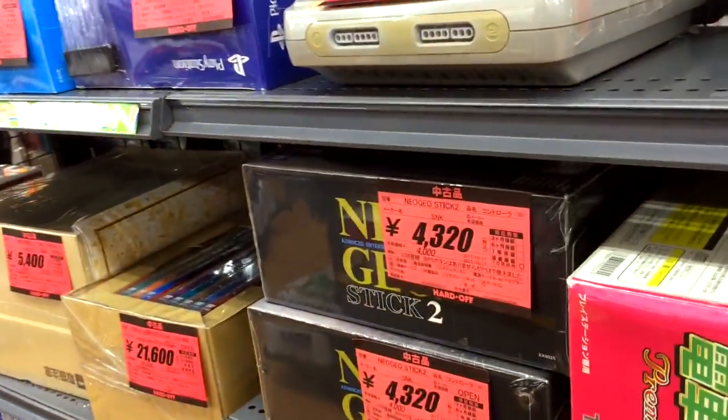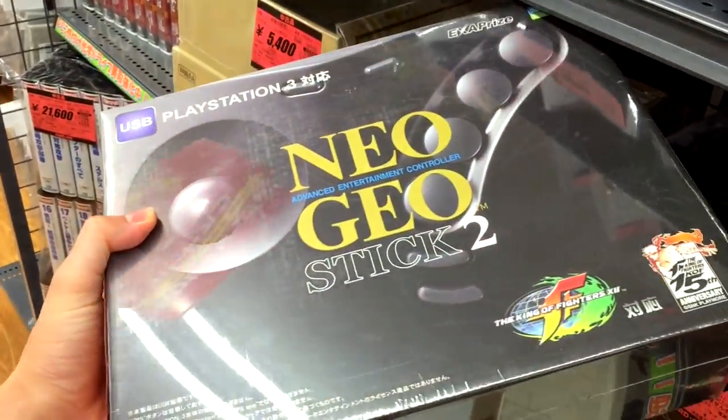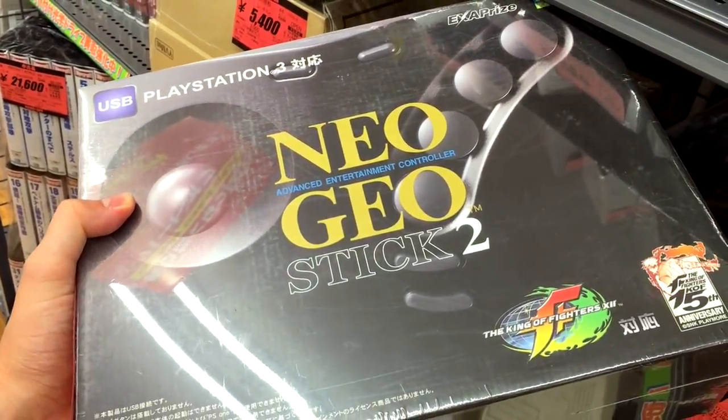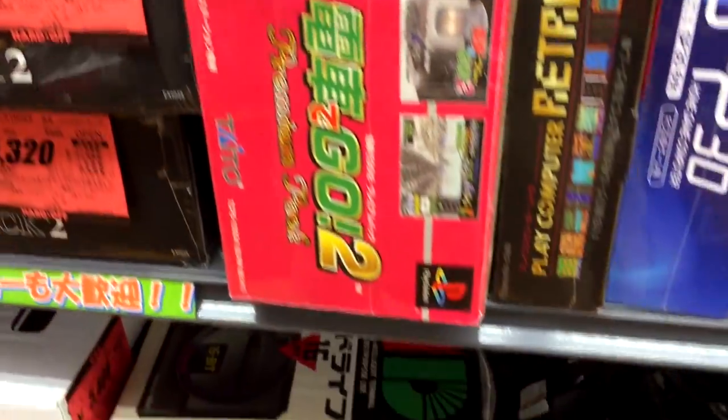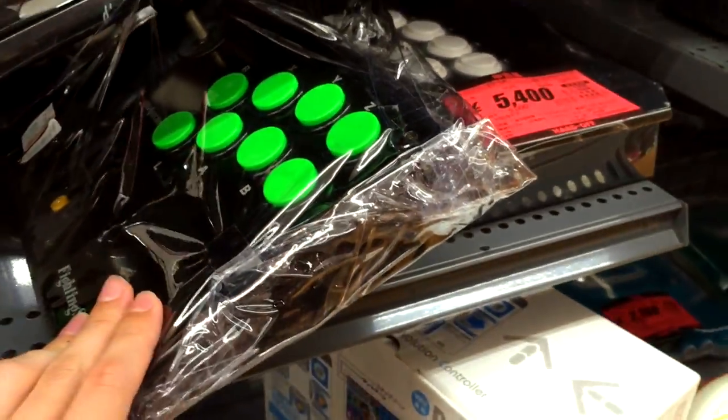They also have some Neo Geo sticks for the PlayStation 3. And actually, I think these are like $40. I think that's okay. Actually, might be worth picking up. They've got a lot of arcade sticks. I've seen them down here. They've got the Fighting Stick SS from Hori for the Sega Saturn.